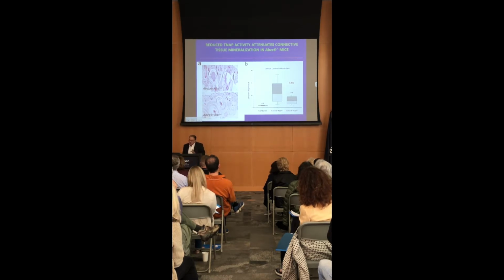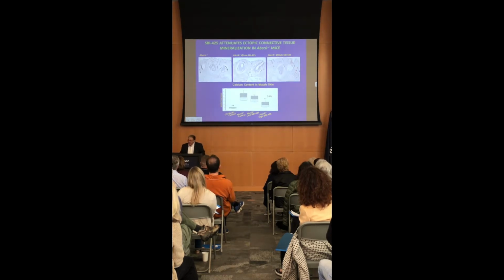And actually, this is a genetic experiment, a sort of proof of principle, but there is a drug that inhibits this enzyme. This drug has a kind of code name, we don't know what it is, but SPI 425, same thing. If you feed the mice now with this drug, which inhibits this enzyme that breaks down PPI, you get less mineralization, and you can actually quantitate by calcium assay. This is, I think, a 4-week treatment of the mouse, so you get much less mineralization developing.